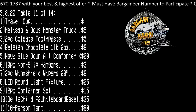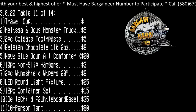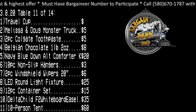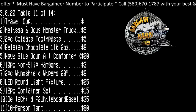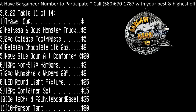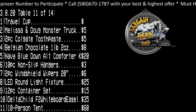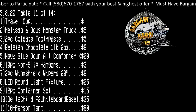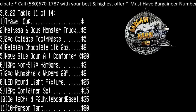We can take care of your sweet tooth right then and there. The little navy blue alternative down comforter sold for $20 to 4060. Non-slip hangers sold for $3 to 1191. The windshield wiper sold for $6 to 1373. I've got one more of the windshield wiper deal. Anybody wants it, give us a call for $6. The LED round light sold for $25 to 9984. I've got one more of those as well. If you want one of those light fixtures for $25, that's cheap. It's an $80 light fixture.